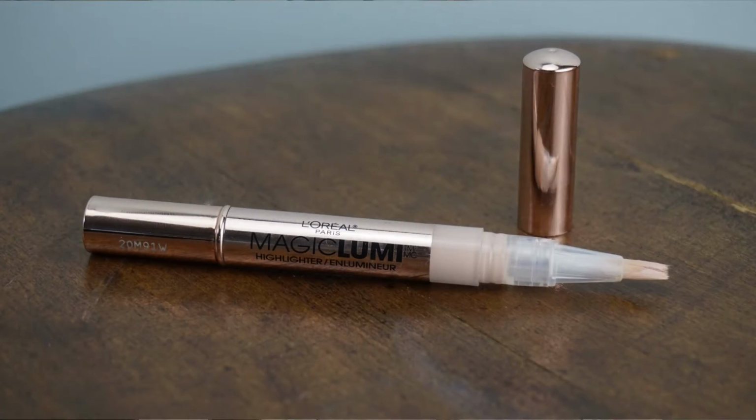And lastly, as my free item, I got roped into getting, I asked what I should get and my friend said this. So I got the L'Oreal Magic Lumi Highlighter. Now this is with the Lumi collection, which I do have a few products of. I have the 3-in-1 blush in rose. I also have the blush highlighter in rose. And I also have the foundation, but their shade range was not good enough for me. It's way too dark. So I got this and it is like another paintbrush sort of applicator, which I think I like.